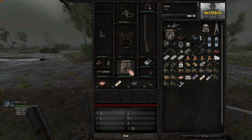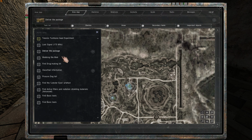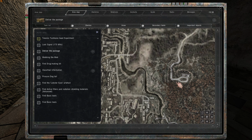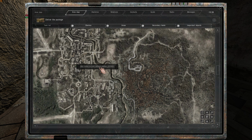Ah, no wonder I'm struggling. Didn't have my bloody backpack on. So the package needs to go to where again? Oh, the truck cemetery, I think that is. Go on then, let's go there.